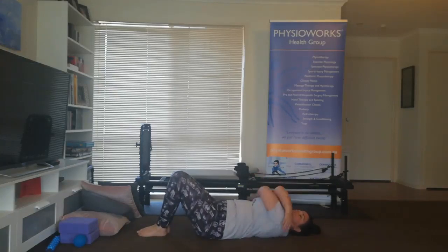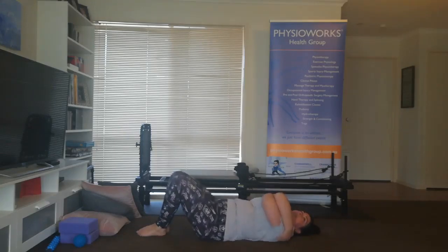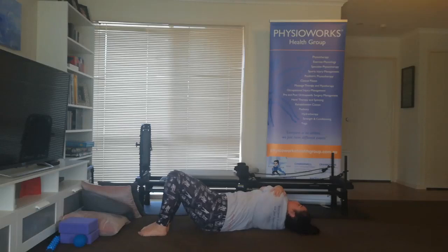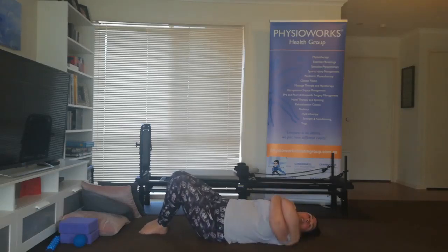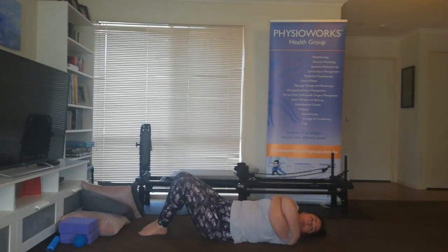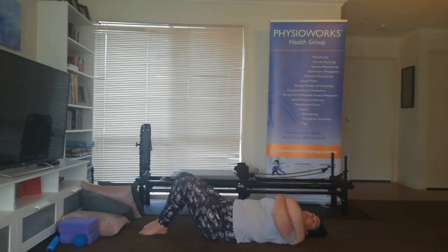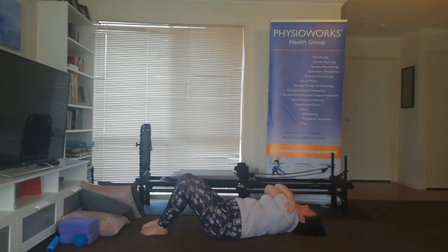Okay, now, grabbing hold of opposite shoulders, so giving yourself a big hug, and move the upper body in the opposite direction to the lower body. It's a little bit like trying to pat your head and rub your tummy.